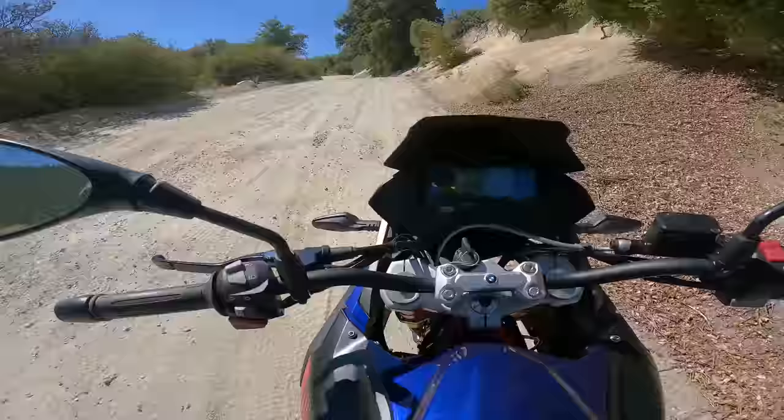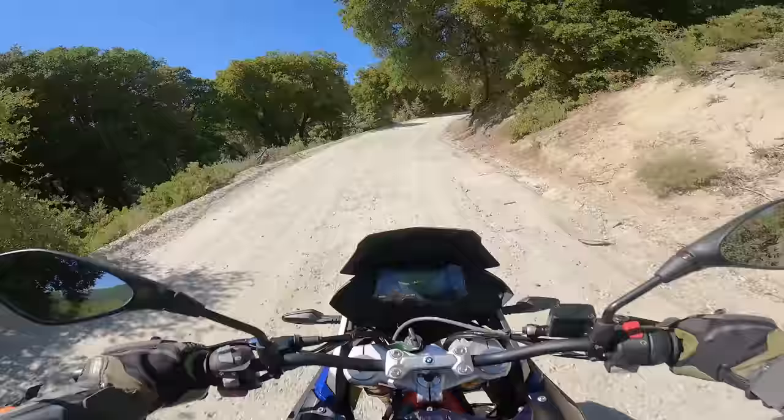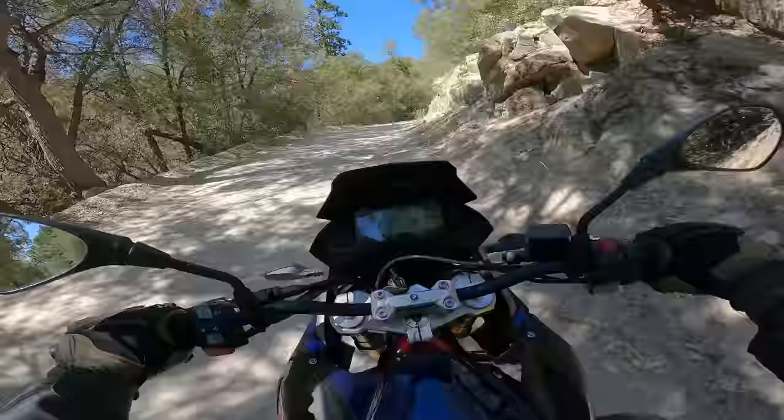Now this is probably the kind of fire road that most people are going to take their 310GS on. This road is very bumpy and very torn up from all the truck traffic. I take a lot of test bikes on here, and the first thing I notice is that you definitely notice it's a pretty budget suspension. I just took the Honda CB500X on this trail, the updated 2022 with a better suspension, and it was a lot better than this.